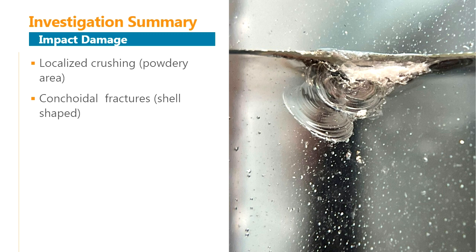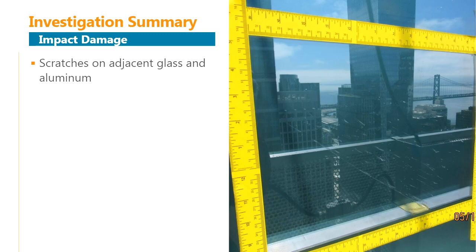So that's something we're able to look for to find signs that this second pane of glass on the same building was actually broken by glass debris falling from above, that just in the turbulent wind during the storm was forced back against the building and caused further impact damage. Across the street, the neighboring building also had a lot of broken glass with similar signs of impact damage.